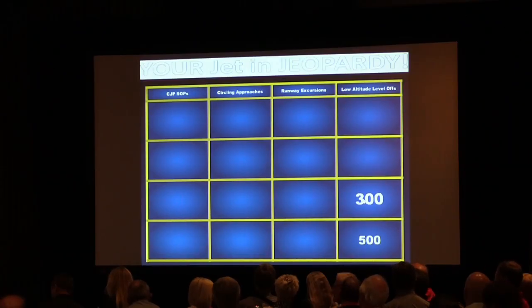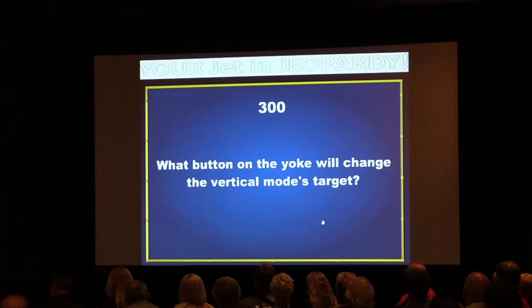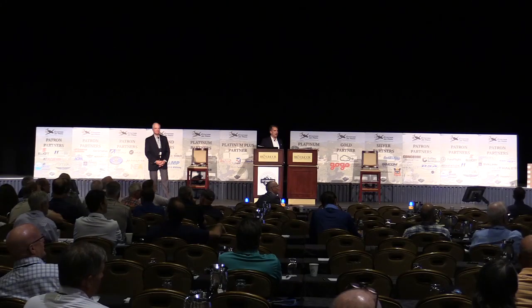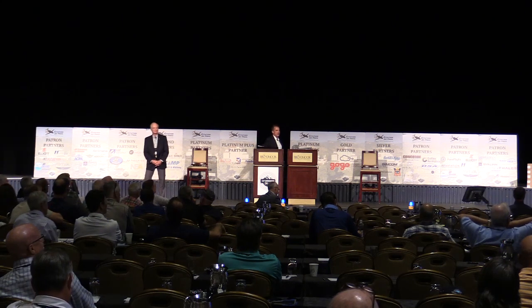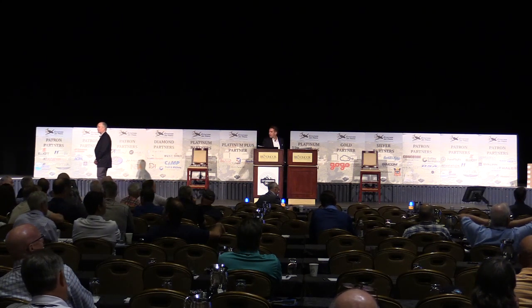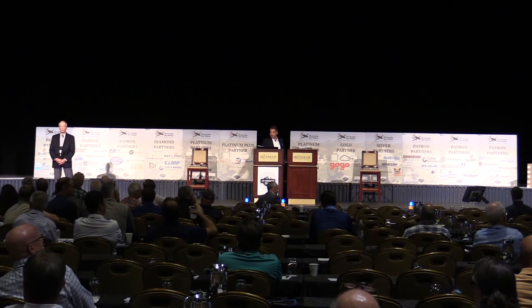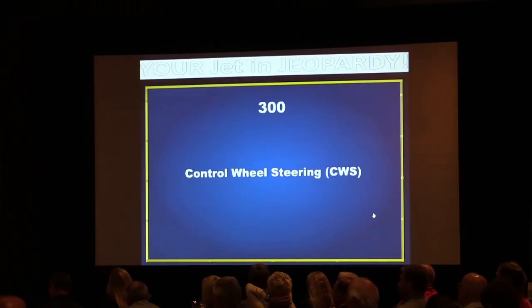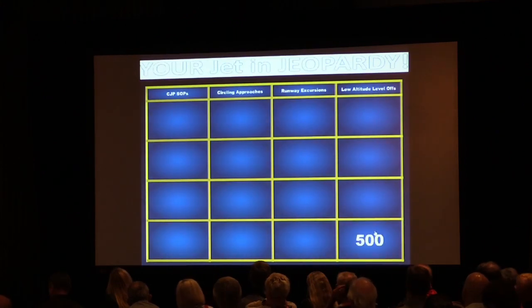Yeah, there's some dissent. All right, two more questions left, guys, on the board. 300 points. What button on the yoke will change the vertical mode's target, whatever mode it is in? Okay, Randy, you guys first. Control wheel steering, okay. Mark? Control wheel steering. I heard three control wheel steering. 300 points for everybody. Well done.